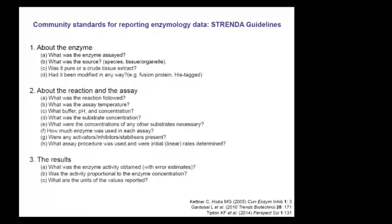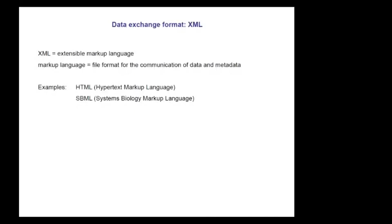One should describe what is the enzyme, what is the catalyst, what was its source, how was it modified. We should also learn and report on the reaction itself and the assay. So what was the pH, what was the temperature, what was the substrate concentration, how much enzyme was used. You might imagine, all these details, which are frequently missing, at least part of it. And of course, the results. So what was the enzyme activity obtained? I mean, what are the units of the values reported, which is also sometimes a source of problems, and so forth. I don't want to go into details of that. So a very detailed, comprehensive description of the experiment and the results. This is given as guidelines.